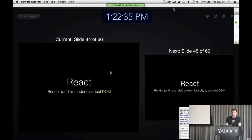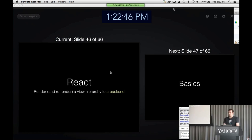So with React, you're basically rendering and re-rendering a virtual DOM. But it's a little bit broader than that. You're actually rendering a view hierarchy to a virtual DOM, but it's not actually a virtual DOM at all. It's some sort of backend. So React is not just for the browser DOM. We have three backends currently in production right now, and we're working on a fourth.